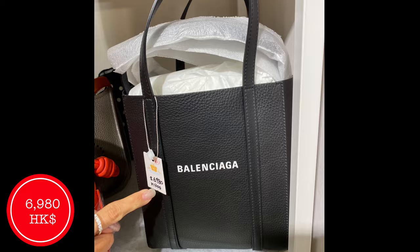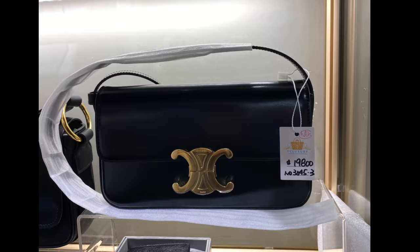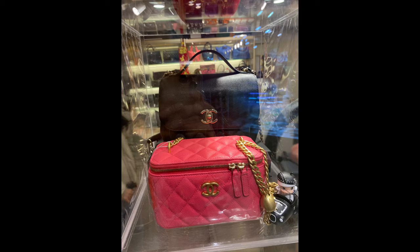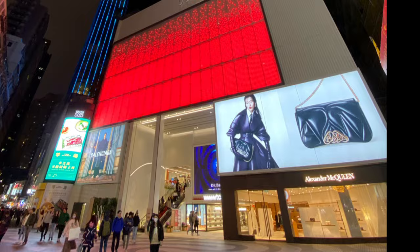We have another tote bag from Balenciaga. There is the price. Then they also have pre-loved Celine for 19,800 HKD. They have Garden Party by Hermes. Then I love these Chanel bags. So that is the price. The price is for the Business Affinity. So this is a very beautiful mall inside Hong Kong.